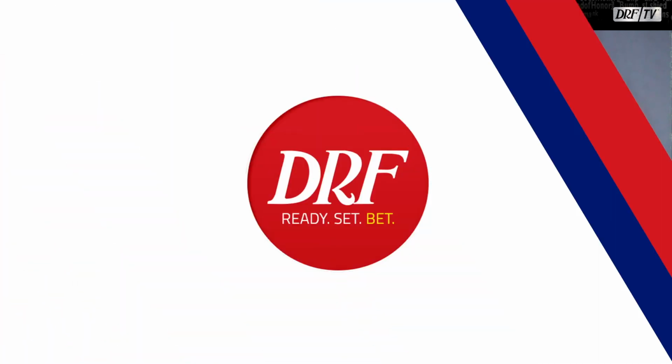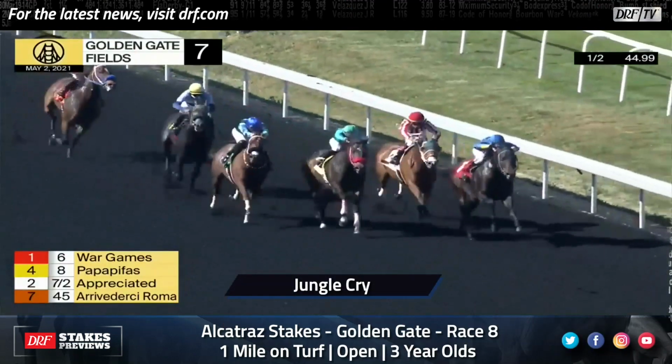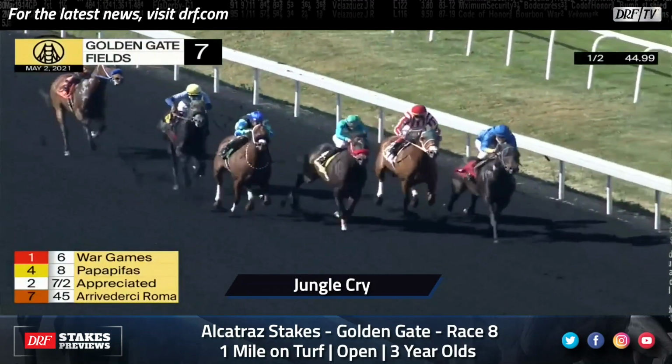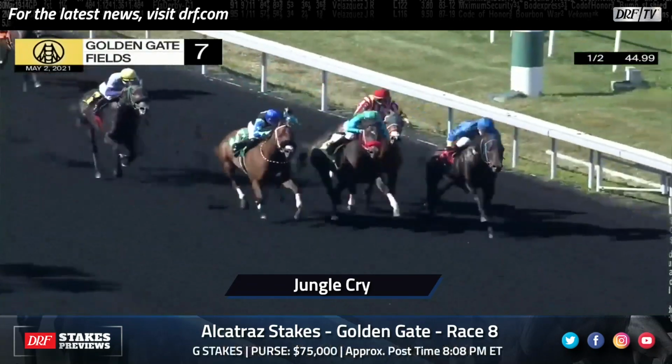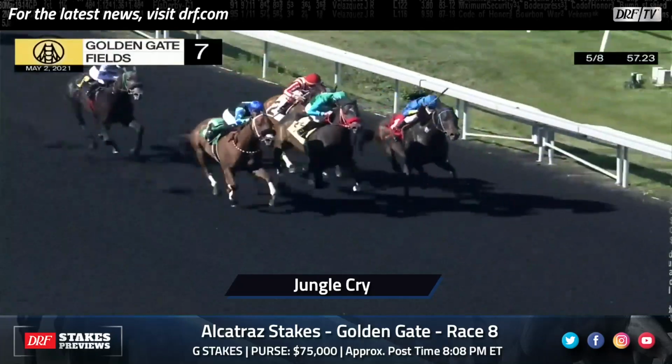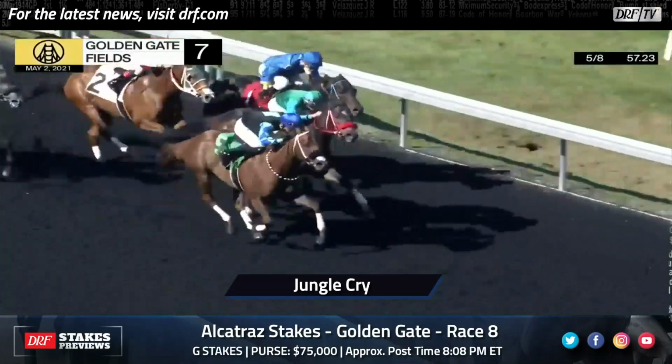Distance and turf shouldn't be an issue for another stretch-out sprinter trying grass for the first time, the 6 Jungle Cry. Let's watch his last race, a 3rd-place effort in an allowance. He's by Kentucky Derby winner Animal Kingdom, whose progeny can certainly step on the turf. We see Jungle Cry easing to the outside here. He's going to gain some late ground. He's another horse who seems a little bit green. He's still learning the game.